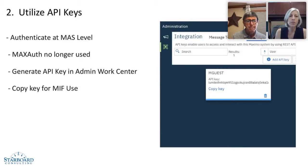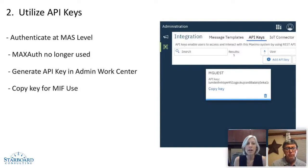So with security moving to the MAS level with the application suite, we won't have MaxAuth any longer. So there's this new API key, and we've actually started using that in 7.6 already. I know this is available now, but let's talk a little bit about what the API key is, why we're using it, and how it's different from maybe more traditional authentication methods that were used for integrations in the past.